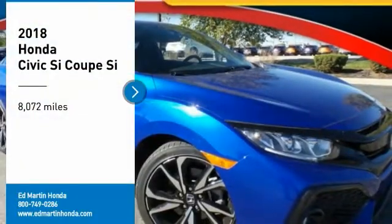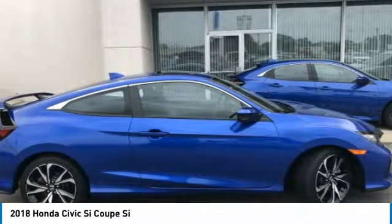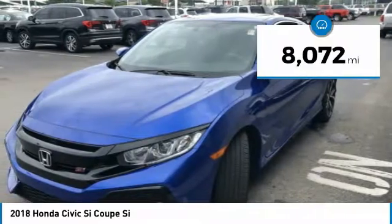Stop by and take a look at the 2018 Honda Civic. Practical, awesome gas mileage, and incredibly reliable. This vehicle has less than 9,000 miles.